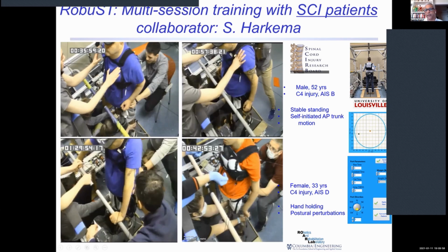So we created two stand trainers, one that we use at Columbia University, the other one at University of Louisville. University of Louisville is the primary site which is doing the clinical experiments, while we at Columbia are doing some of the scientific experiments to understand the way the brain and the musculature coordinate and control movements.